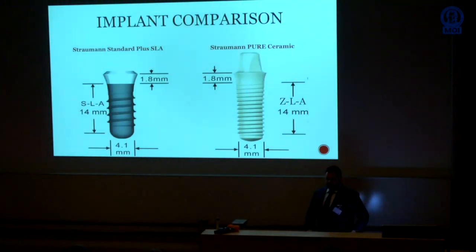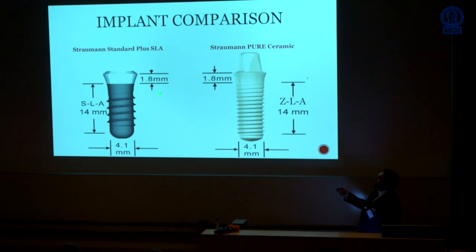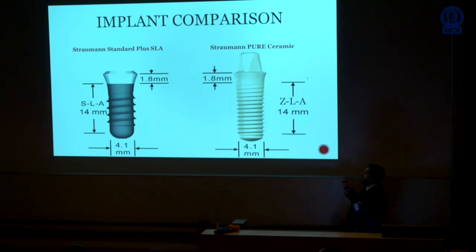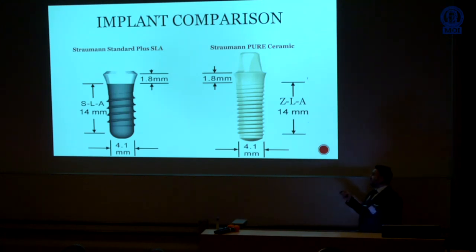So if we're comparing the implants, these are the two implants that we used. First one is a Straumann tissue level standard plus, which means that the polished collar is 1.8 millimeters high. Similarly, in the Straumann pure ceramic, the polished area or the transmucosal area is 1.8 millimeters high. The titanium has an SLA surface, whereas the zirconia has a ZLA surface, and they're shown to be very, very similar. Both of them were 4.1 millimeter diameter, but as you can see with the monotype Straumann pure, it has an abutment which is already part of the implant.